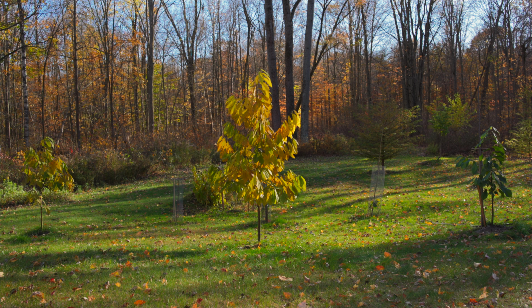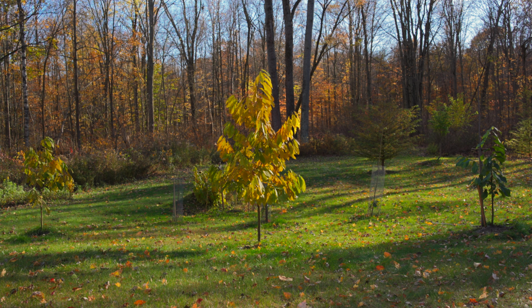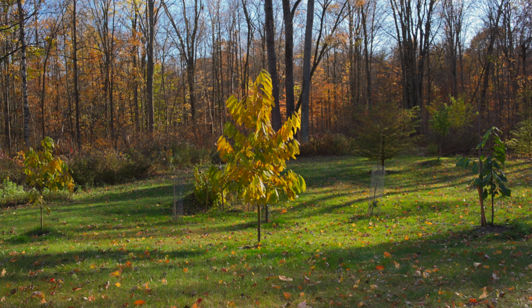Here you can see my 3 biggest pawpaw trees. And as you can tell by the background, all of the trees are losing their leaves. It's the last week of October, and here in Canada, things are getting cold. Autumn is here. But if we look closely at the pawpaw that's on the far right, it's a little different.